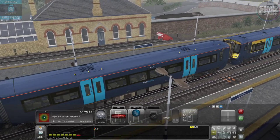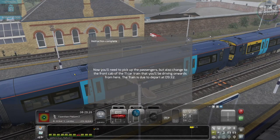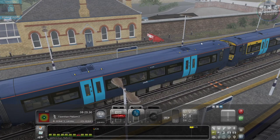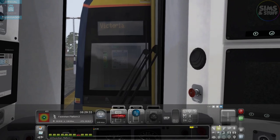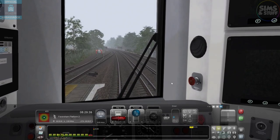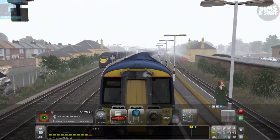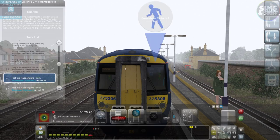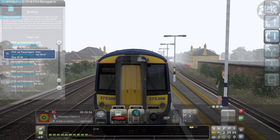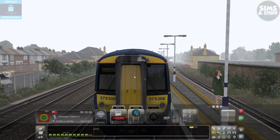Closer. Now you need to pick up the passengers, but also change to the front cab of the 11-car train. You'll be driving onwards from here. The train is due to depart at 9.32 or 8.32? Okay, so we go blip, bloop. Okay. So loading of the passengers, heading towards Victoria. So pick up passengers for Faversham, Teynham, Sittingbourne, Newington, Rainham, Gillingham, Chatham, and Rochester, New York.